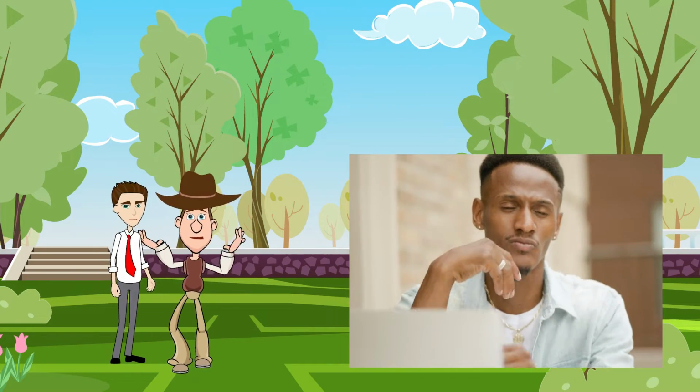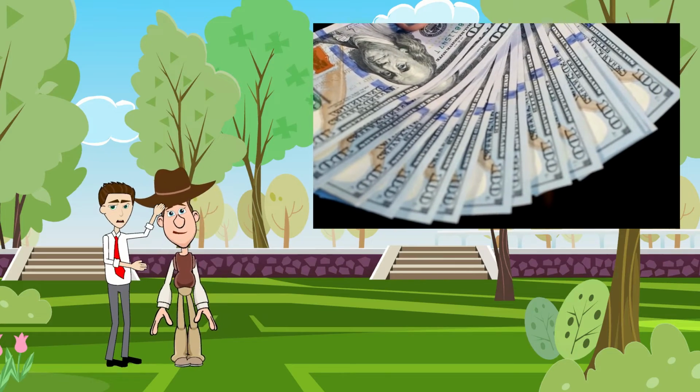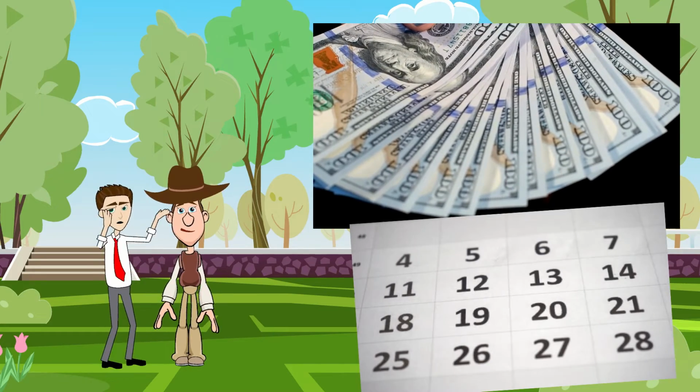Which one should I use? If you know you'll be responsible by not overspending and paying off your balance in full every month, then the ability to build good credit, rewards, and fraud protection make credit cards the better choice.